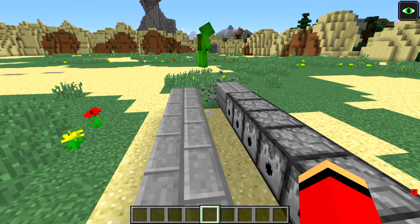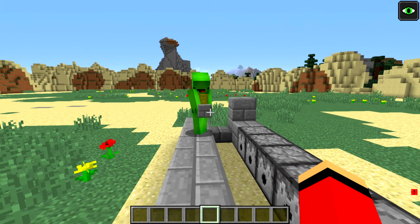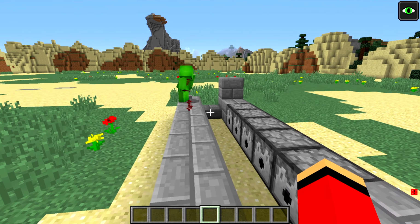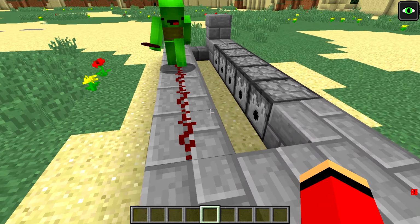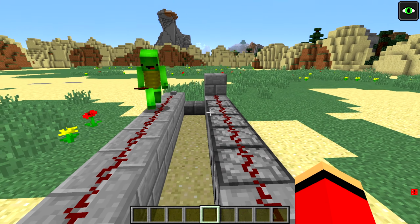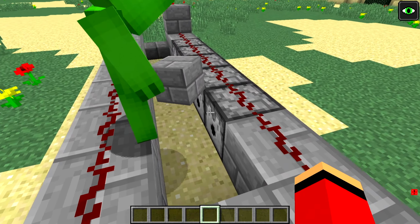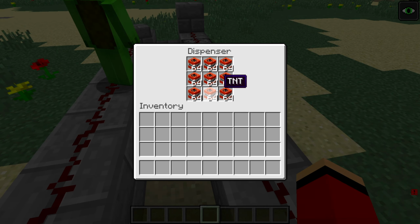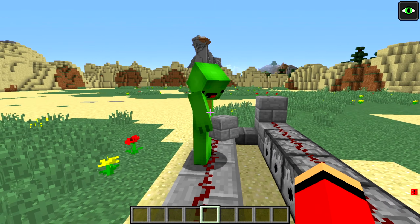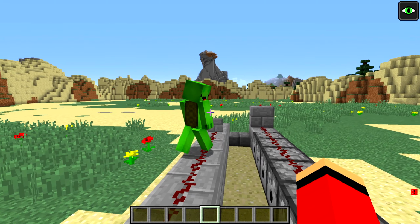Whoa! This is going to turn out to be incredible! Alright, I'll put a button here and hook it all up with redstone circuit. Okay! And now, I'll fill these dispensers with lots of TNT! Nice! So this is the security you thought up. It's gonna be amazing! A tsunami should be a piece of cake with this!